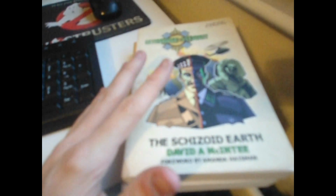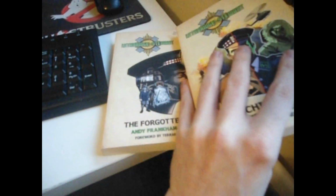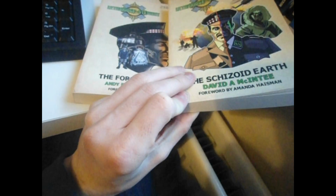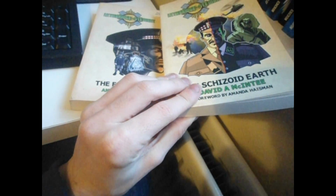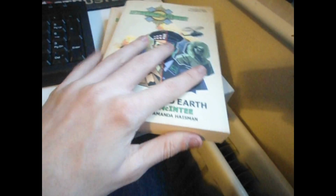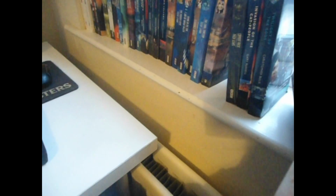I don't know if you can count these as 60s, but they started up in the 60s era, or where the chronological timeline of the 60s era is set, and that is the first two Lethbridge-Stewart books, The Forgotten Son and The Schizoid Earth. Both of these take place within the time period of 60s Doctor Who, but I think more of the more recent Lethbridge-Stewart ones take place during the 70s era of Doctor Who. I could be wrong about that, but there we go, might as well include those.